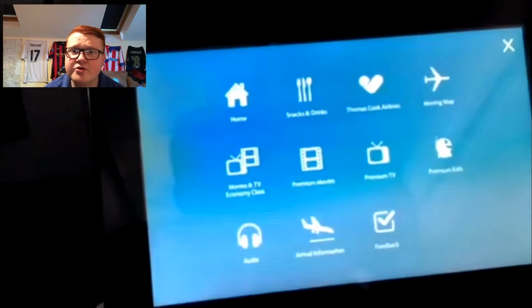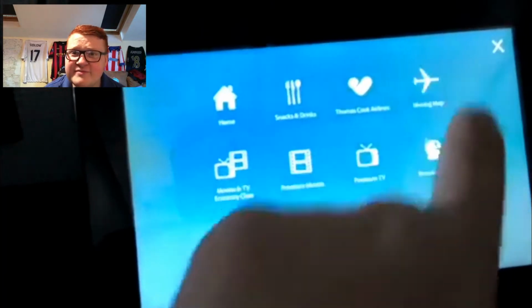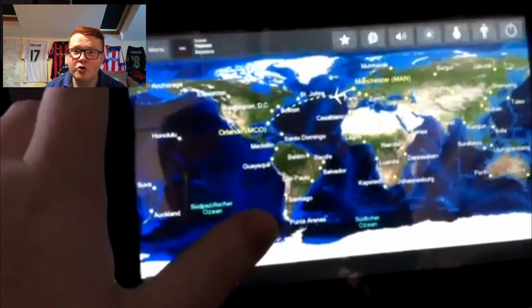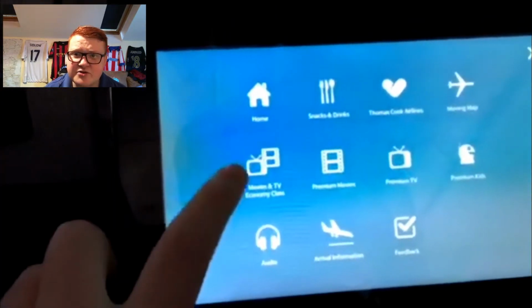What's going on, guys? JSGC 171 here, and we're here for a review this time of Thomas Cook on our flight MT2604 from Manchester Airport Terminal 1 to Orlando MCO International Airport.